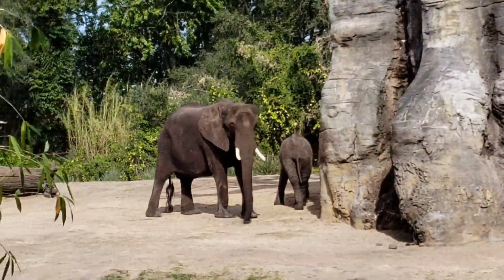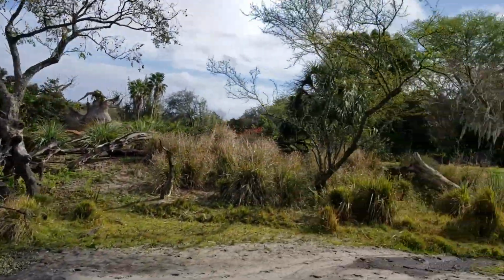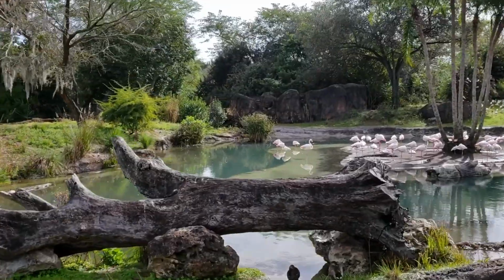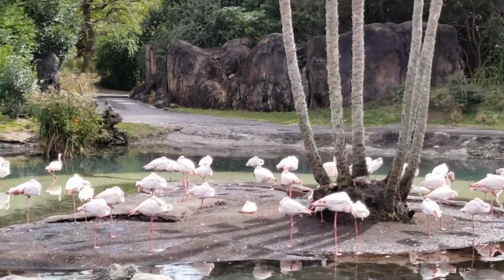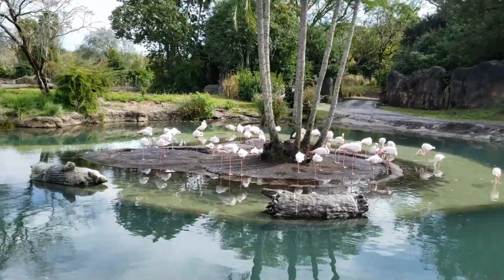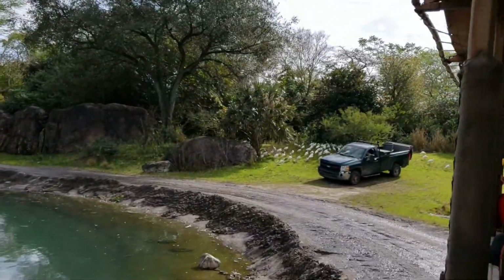But we're also gonna get a fantastic view of these greater flamingos on the left. Now, greater flamingos are the largest flamingos out there. They also have pale pink feathers. They're not born with pink feathers, they're born with gray feathers. They get pink feathers from a high diet of beta carotene, which is found in brine shrimp and other small aquatic creatures.